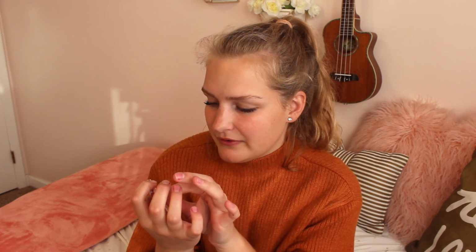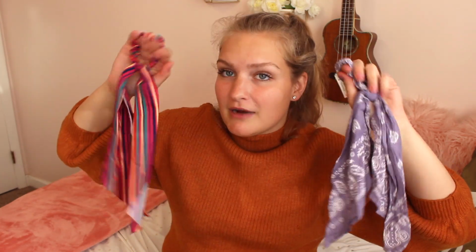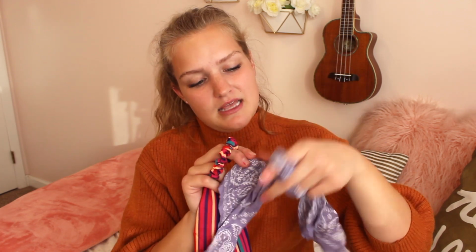It has little fake diamonds on it and I just think it's super cute and delicate. Last few things from Francesca's are these hair bows. I have a friend named Isabel and she wears these all the time. She rocks these and I love them, so I decided to copy her style. Hope you don't mind, Isabel. I got this adorable striped one that's in a bunch of different colors, and then I also got this lavender one that's more the traditional bandana.